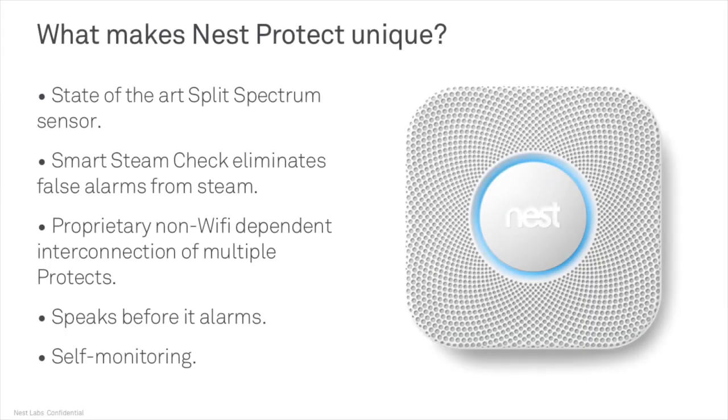In addition, Nest Protect speaks before it alarms by giving a heads up before it goes to a full emergency. Think of it as an early warning that allows the user to take care of a minor issue before it becomes a major one. And Nest Protect monitors itself continually to make sure that everything is working properly, and it proactively alerts the user if something is not. A low battery, for example. Nest Protect isn't going to chirp randomly in the middle of the night. It's going to send a clearly communicated message to the user that the batteries in the device are starting to run low.